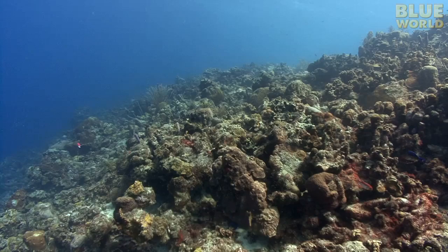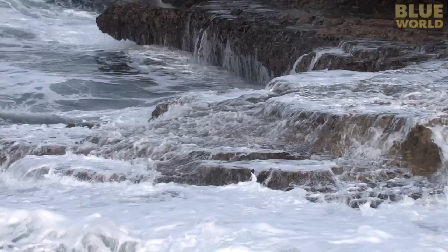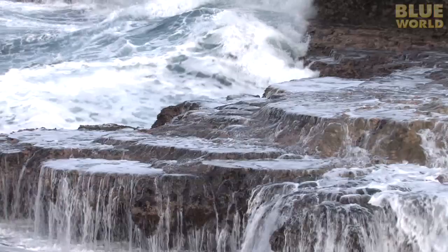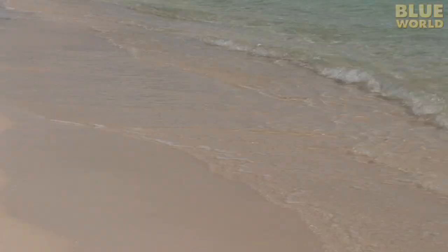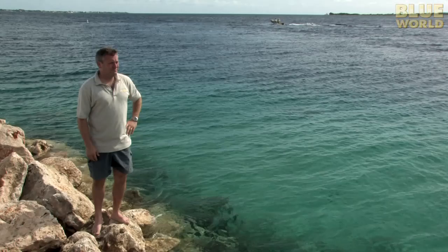Bonaire is an island in the southern part of the Caribbean near Venezuela. It's a beautiful place full of Dutch architecture because it's part of the Netherlands. The rocky windward shoreline is rough, desolate, and pounded by crashing waves. But the other side of the island is calm and tranquil, where it's protected from the trade winds. It's here that I'll be diving to observe the coral.